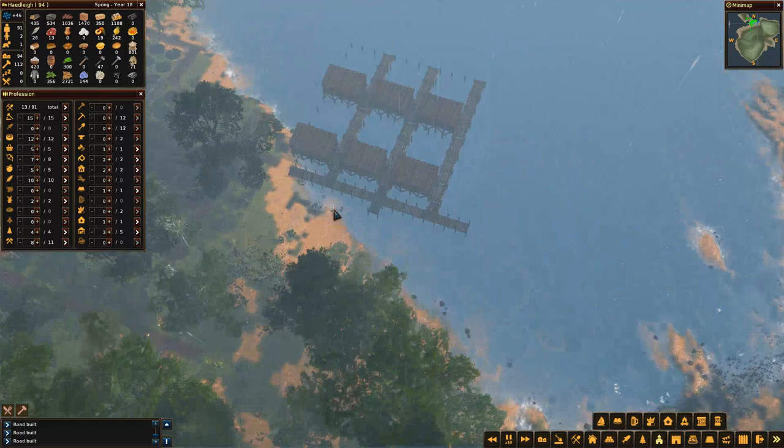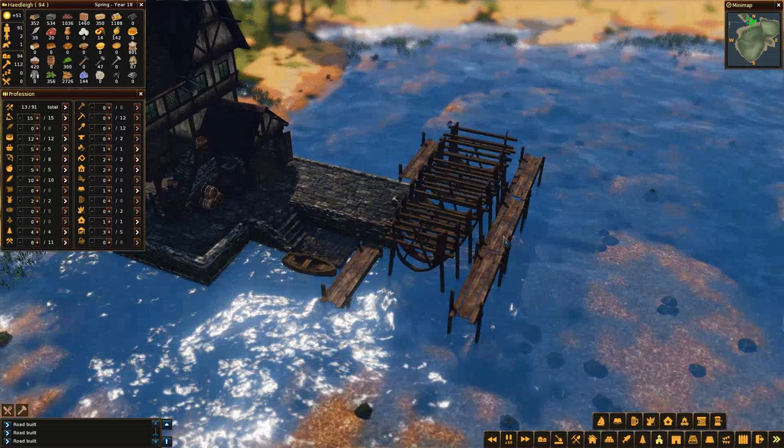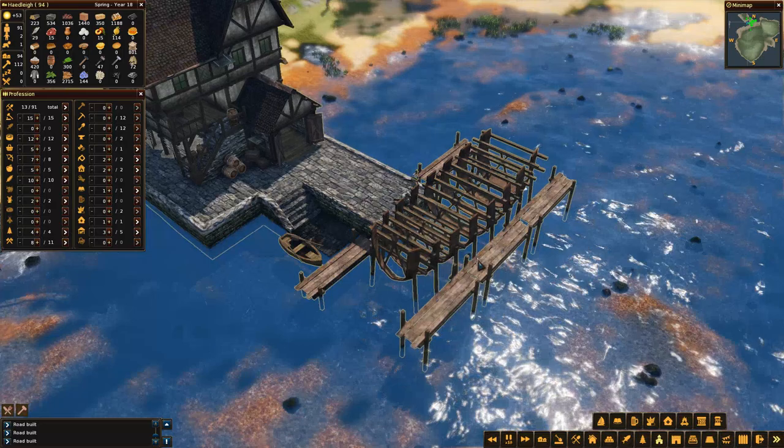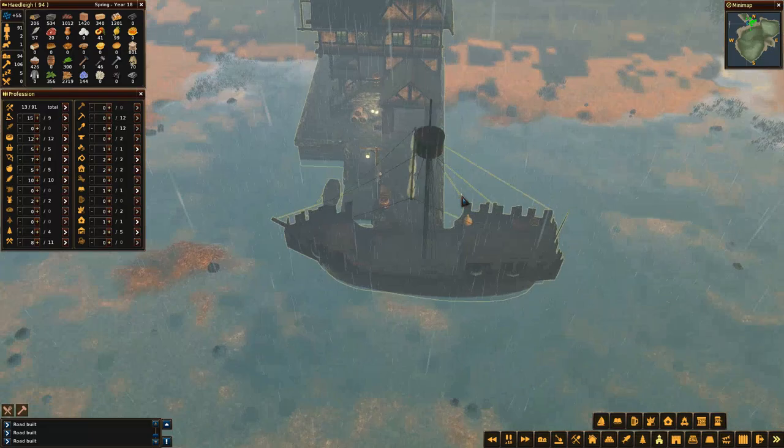Oh, yeah. I wasn't going to build any more fish farms over there. Whoa. Oh, that's new animation. Look at that. That's cool. I don't remember it being like this before. No, they didn't show it. The ship just appeared. Righteous. And there it is. Awesome. All right, we've got our ship. Hooray.